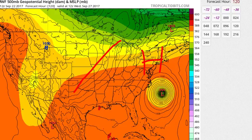So a couple more frames, and that's as close as the European gets. Albeit this is closer than yesterday and closer than last night. But as you can see, the high pressure is not as strong. If we go to 120 hours on the GFS, let's compare the differences here.